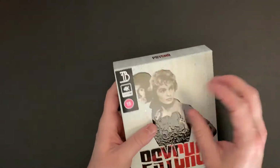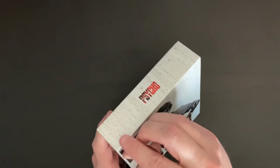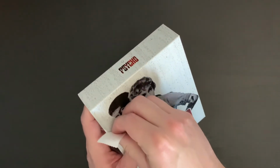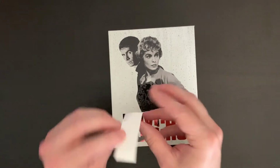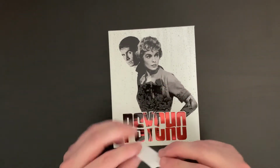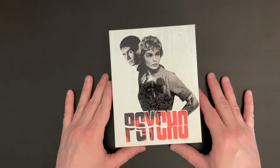All right, and I am not a big fan also of these ratings type stickers, and I love that they make those so that you can easily peel them off. Anyways, let's throw that to the side and let's take a tour around the set.